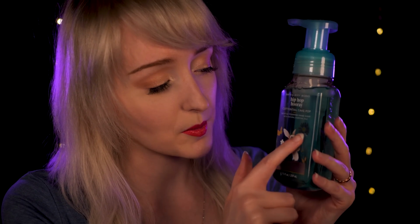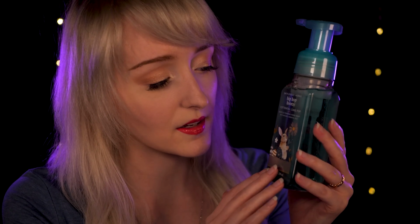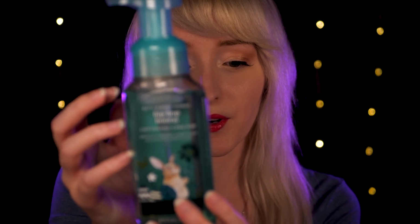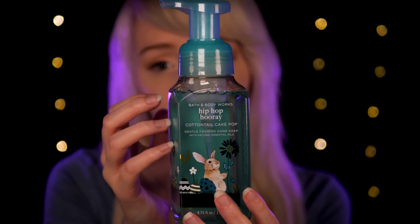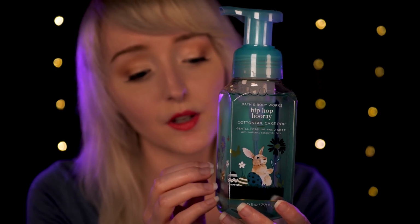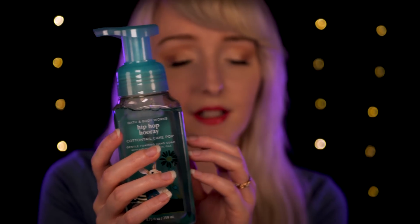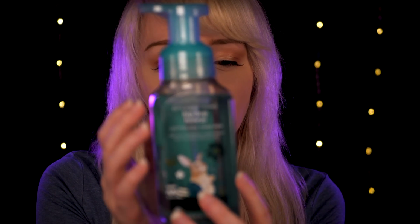So this one is beautifully decorated, as are all of them. This one is called Hip Hip Hooray, and it has this adorable little bunny on the front, surrounded by flowers, butterflies. It looks like they're just having a wonderful time. So due to the packaging, you're probably limited to spring on this one if that's something you tend to think about with your decorating. But it is a really nice scent, not overpowered, perfectly balanced to create this beautiful, juicy, almost fruity scent.